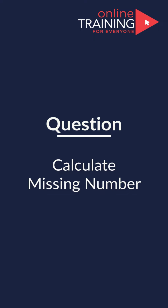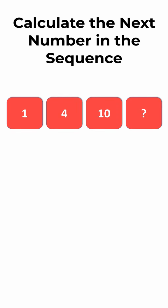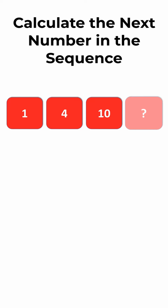Here's an interesting question which requires you to calculate the next number in the sequence. You are presented with 4 numbers. 3 of them are visible, and the 4th number you need to calculate. So the first 3 numbers are 1, 4, and 10, and you need to calculate the 4th number. You have 4 different choices.